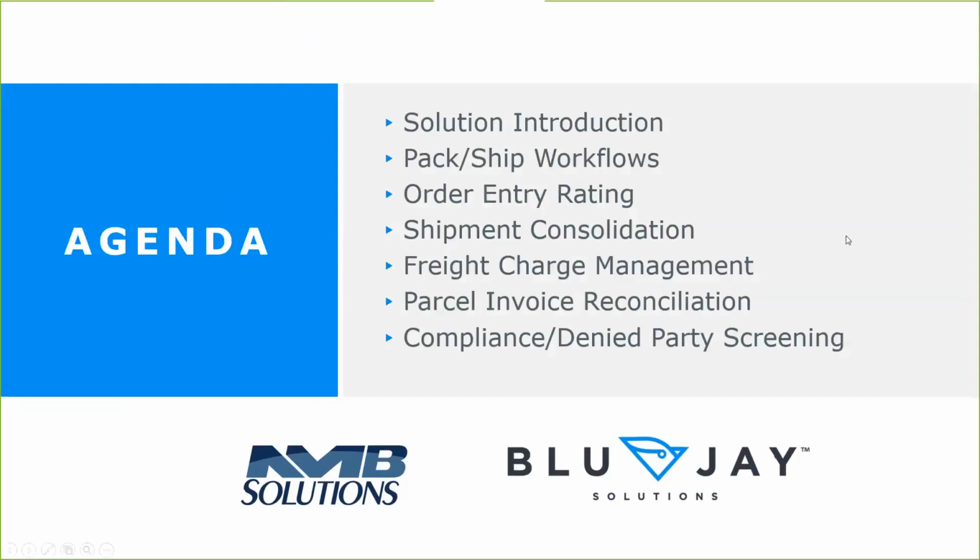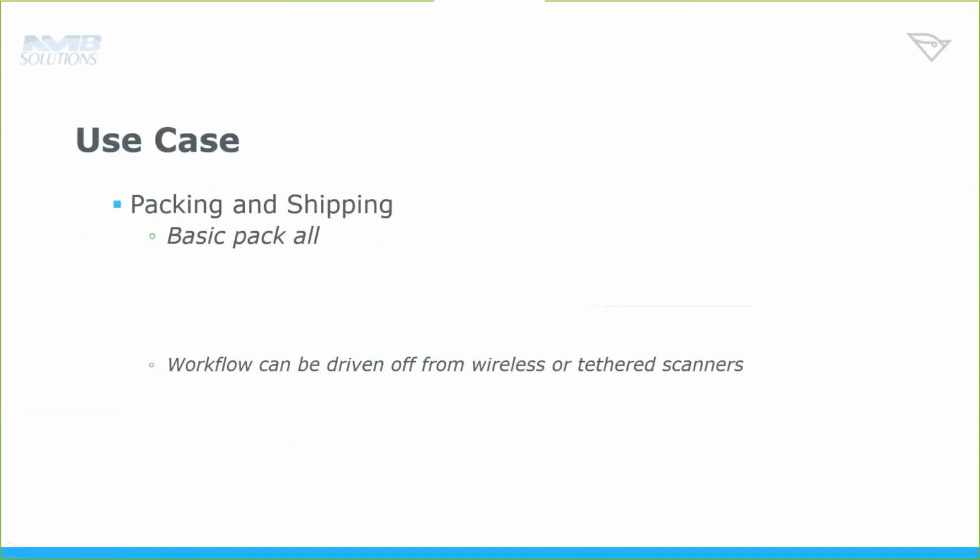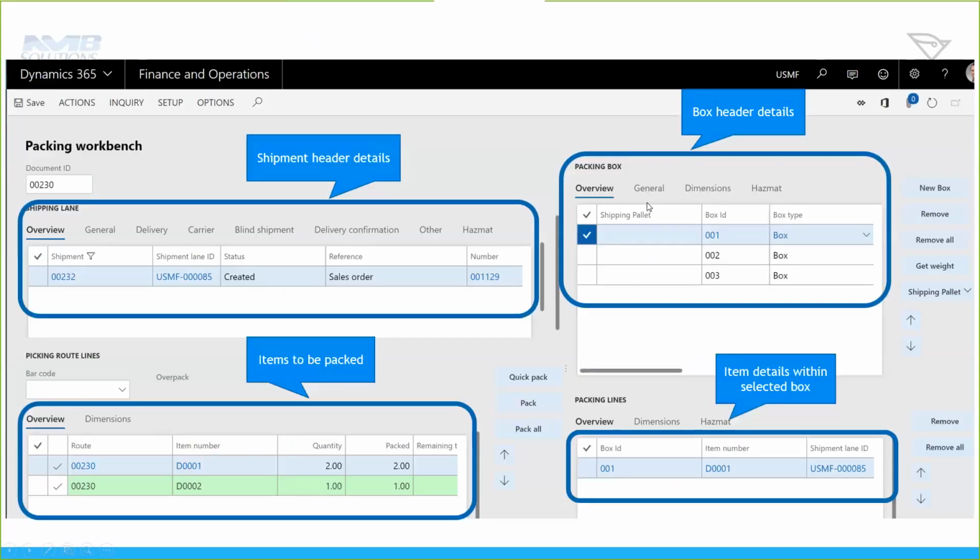Okay, so in terms of the solution overview, our solution is a D365 FO certified solution that's available on Microsoft App Stores, and the BlueJay global supply chain engine in the background, which is a true global shipping and rating engine, which is powering everything. So let's go and look into the pack and ship workflows. In this example, we are going to show you the packing and shipping, a very basic pack haul process as a start. It will be a domestic or international parcel shipping. So let's go and look into one of the screens.